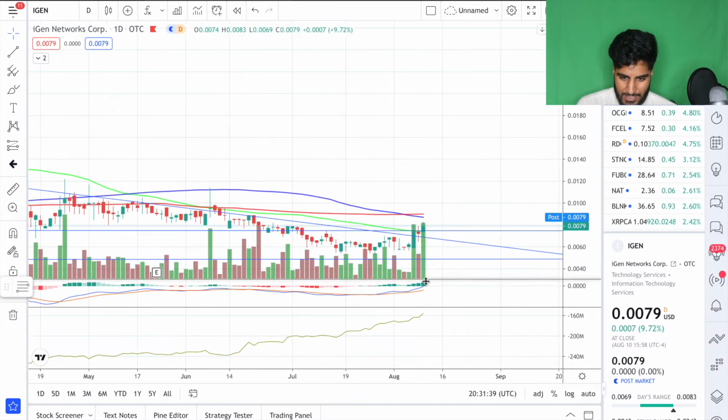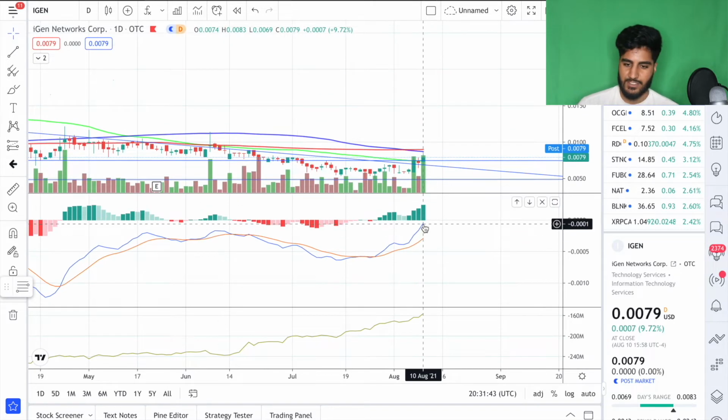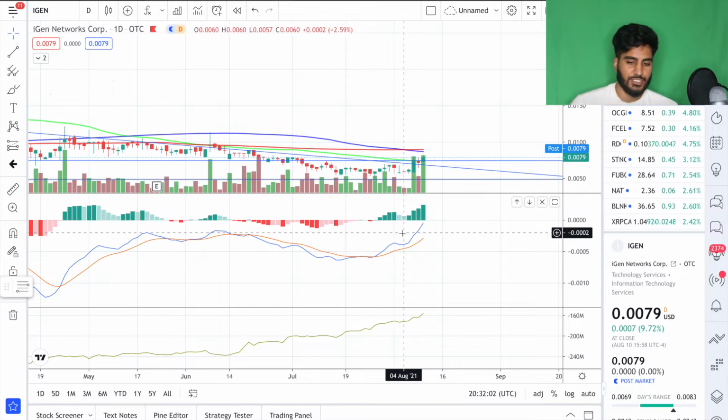The second thing I want to mention here is our MACD. Our MACD, if tomorrow we get a green day, will officially break back into the positive zone, and that would mean that we are ready for an uptrend. So usually when this blue line is under this zero line, we still aren't officially in an uptrend. This is usually the time investors are looking for to see if this is going to be a real breakout or a fake out.